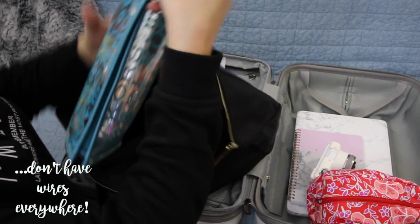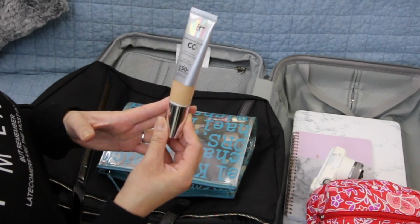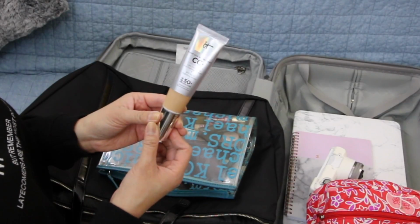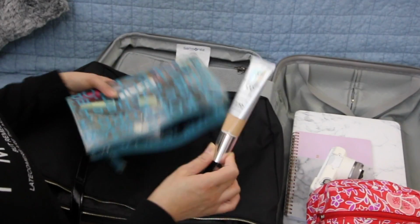The last thing I have is my makeup bag. So I'm gonna go over what I have in this makeup bag. So the first thing I have is the IT Cosmetics Your Skin But Better CC Cream. This has SPF 50, it's excellent, it's lightweight. I used this for the whole 2 weeks there and it didn't irritate my skin, so this is a good product to take with you.